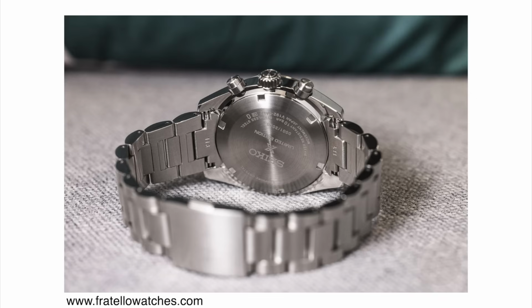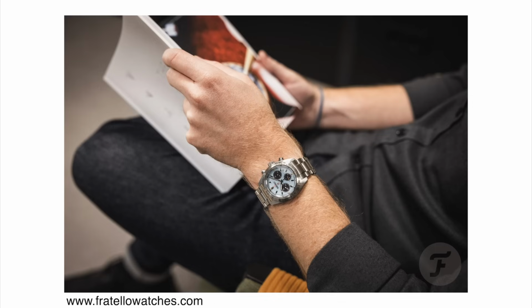It of course keeps the price under $1,000. This one is priced at 780 euros, which I think is a somewhat fair price for a watch like this. I think it's a little bit too expensive. If this watch was around $500, that would be better, but 780, it's still okay.